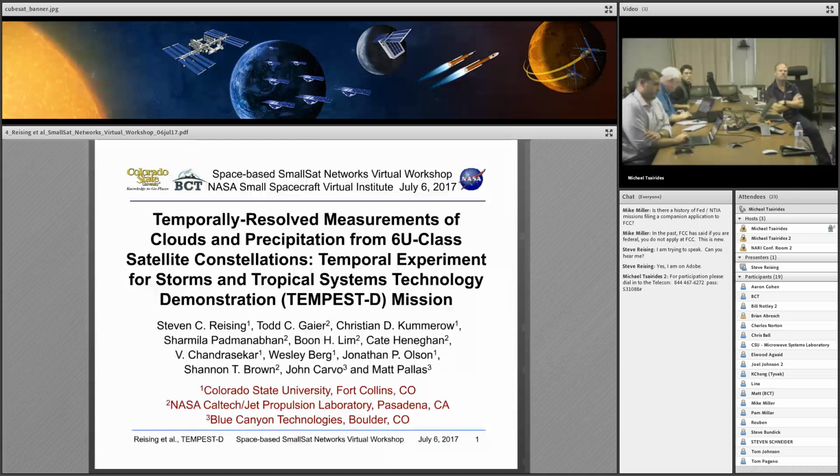JPL is in charge of the instrument, led by project manager Todd Gaier and instrument manager Sharmila Padmanabhan, and many others. Then the spacecraft bus and integration of the payload, as well as mission operations and launch preparations, is handled by Blue Canyon Technologies, subcontract to CSU. They're in Boulder, Colorado. Our systems engineer is Matt Pallas, and Scott Palo, sorry we didn't list you here, has filed our FCC application and is working on the communications.